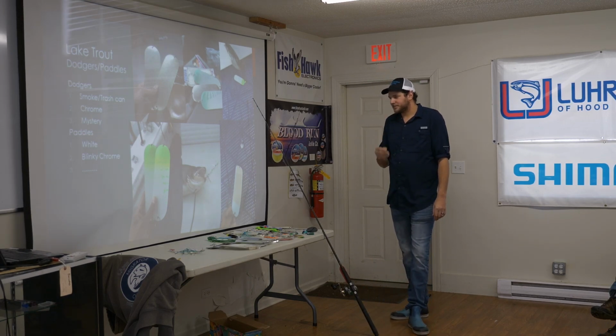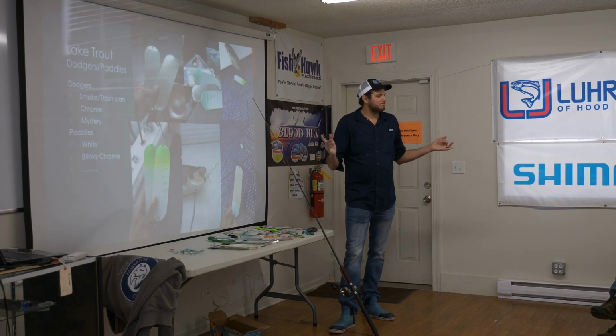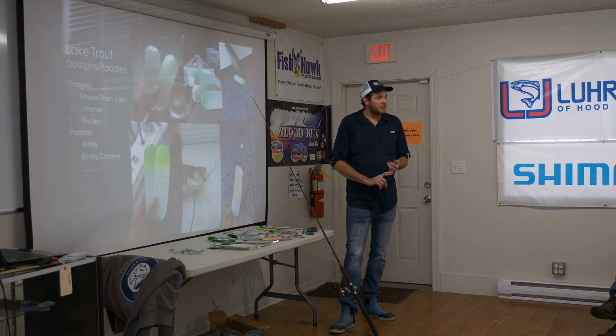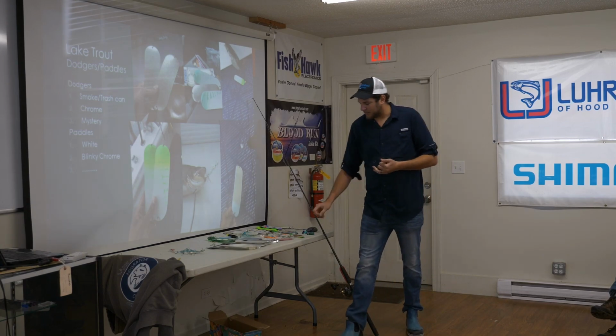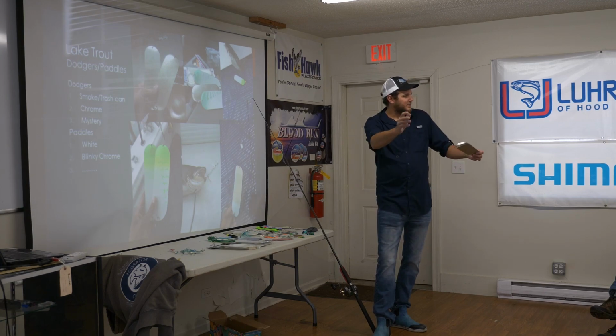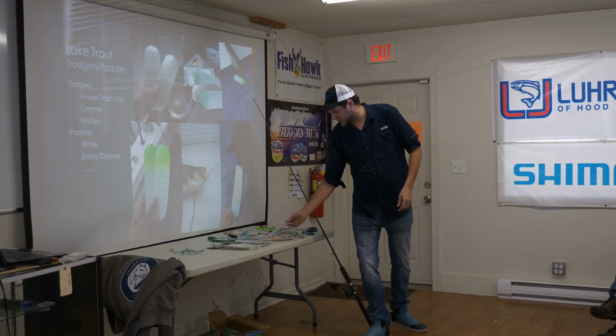As for paddles, white, chrome, and maybe something else. Otherwise, between a chrome paddle and a white paddle, there's not many times you have to change either of those two. As for brands of those, I don't really think it makes a huge difference. I think there are times when having the fin versus not having the fin does make a difference with the action, depending on if they're moody or not. But they all make a good big paddle. I've experimented sometimes and tried different stuff, but those three colors are fine.